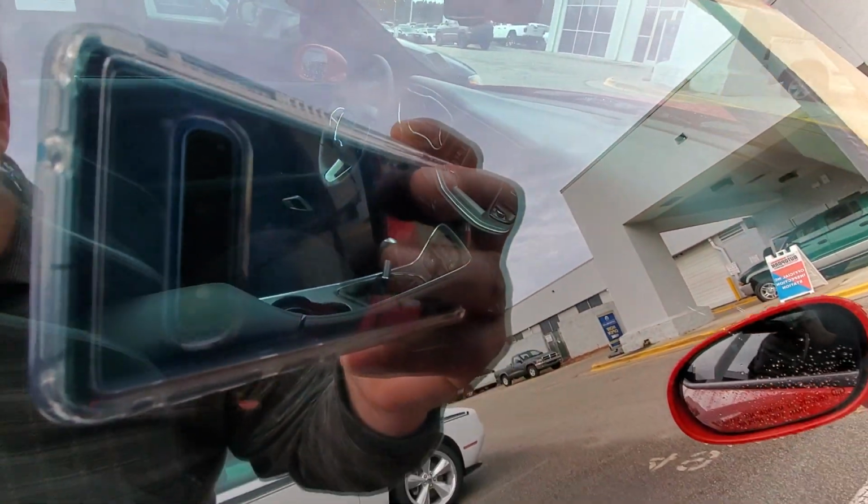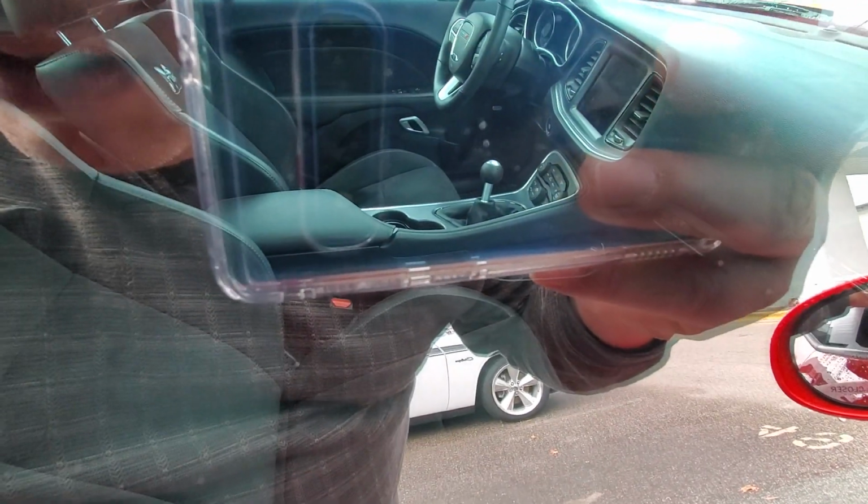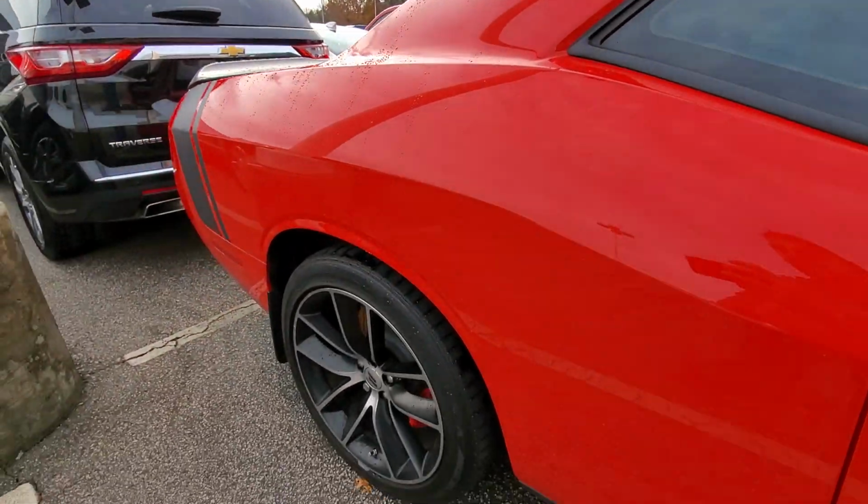So this is like my 5.7 R/T that I had, but I had the leather seats. But this has got the Alcantara. So this is in pretty nice shape, man. It's got the nice rims on it.